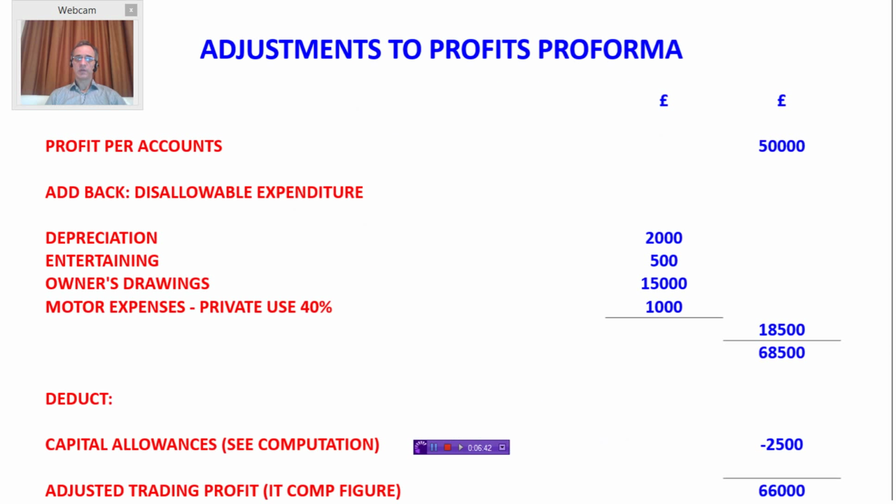Well, it's fairly straightforward. We take the profit per the accounts, we add back disallowable expenditure. Here are some of the classic ones, and then we deduct capital allowances to get our adjusted trading profit, i.e. the IT computation figure. So in essence, what we're doing is going from the individual's profit, adding back disallowed items, taking off capital allowances, which is the Inland Revenue's form of depreciation for wear and tear, and coming to an adjusted profit figure for tax purposes. Okay, now at P6 Advanced Taxation, it's highly unlikely that you'll be asked to do this for Case 1 and Case 2, at least for an individual. You may well be asked to do it for a corporation, for a limited company.